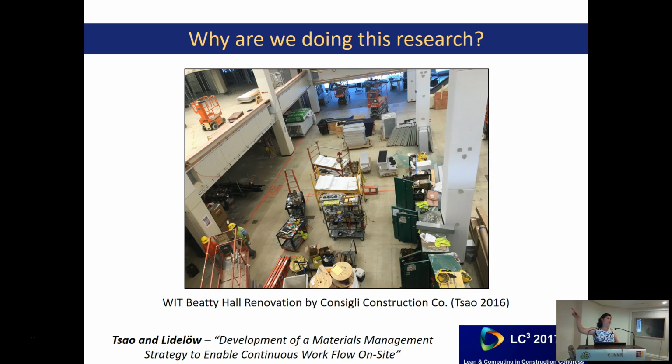And those of you who were at IGLC Boston last year, some of you visited the Wentworth Beatty Hall project. I want to point out that it was an almost no-space site, so the project team very much studied materials management. On the floor you see the letters TGG, which stands for TG Gallagher, the plumbing contractor. They broke up the site and said, each trade contractor, this is your space. So materials management was managed very well.